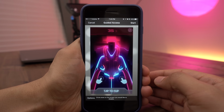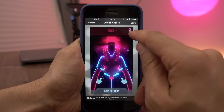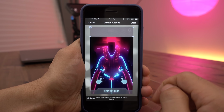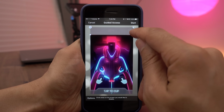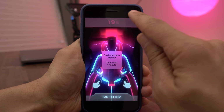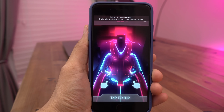You can also restrict access to specific things on the screen. So if you draw like this, I'm gonna show you. I'm gonna draw a box around this, and I'll just finesse it a little bit. There we go. And when we're done, just tap on start. So guided access is now started, and you can see my taps are restricted to a specific area.